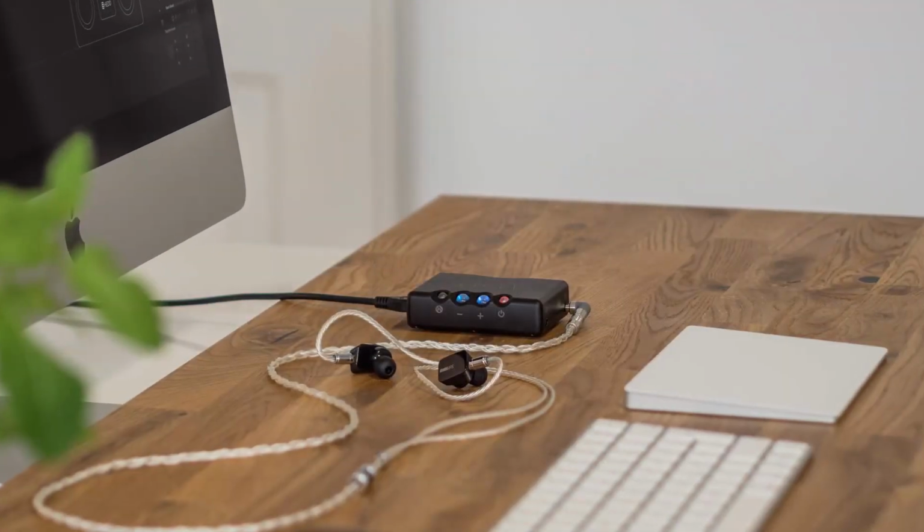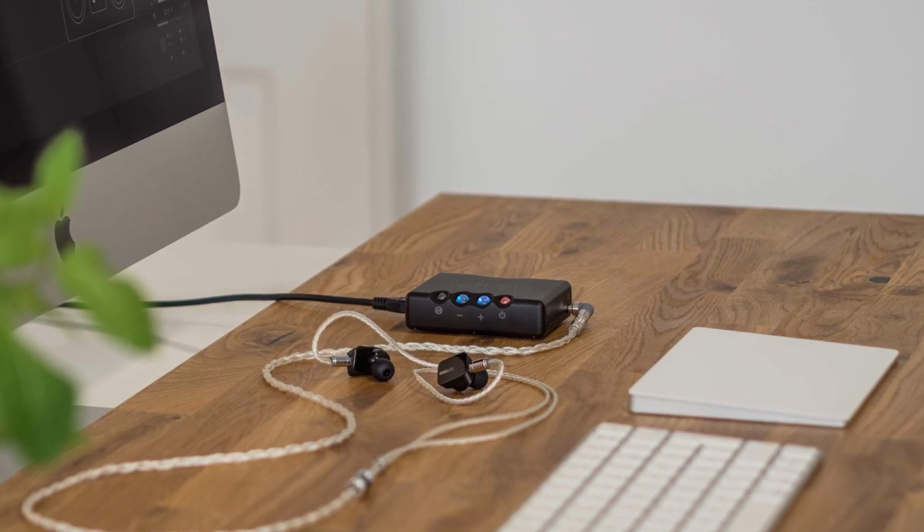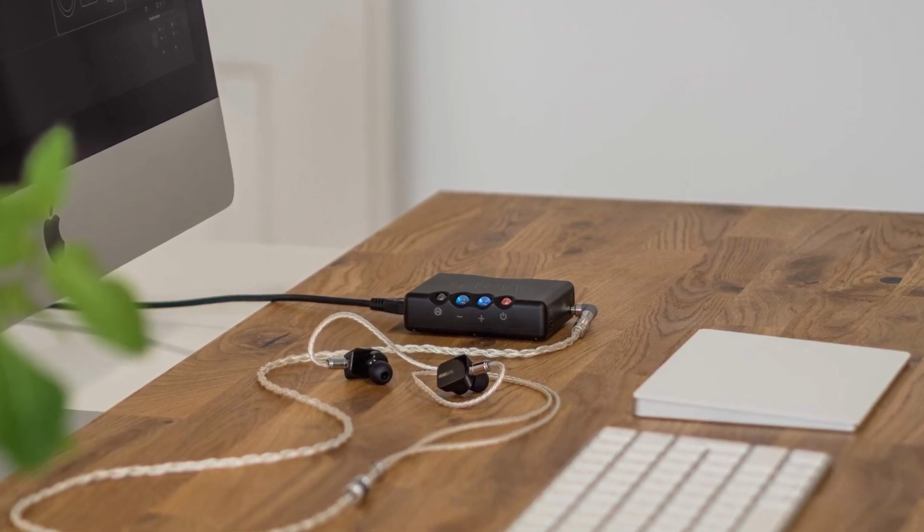The final thing that I want to talk about in this section is a new feature called Intelligent Desktop Mode. It has two aspects. The first is battery regulation, which means you can leave a charger connected at all times without fear of cooking the battery. That's really useful if you're using it for headphone and desktop use. A big improvement over the Mojo 1.